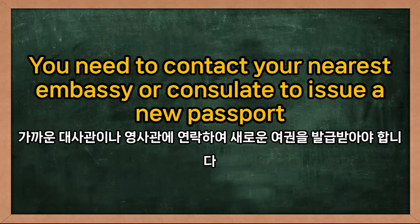You need to contact your nearest embassy or consulate to issue a new passport.